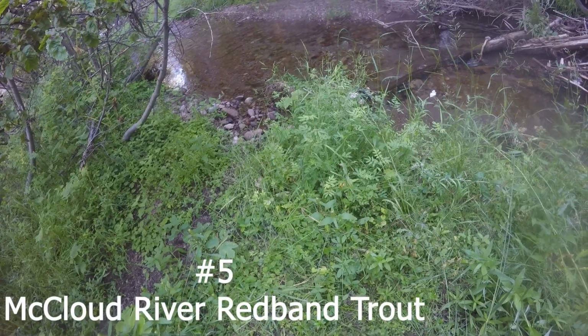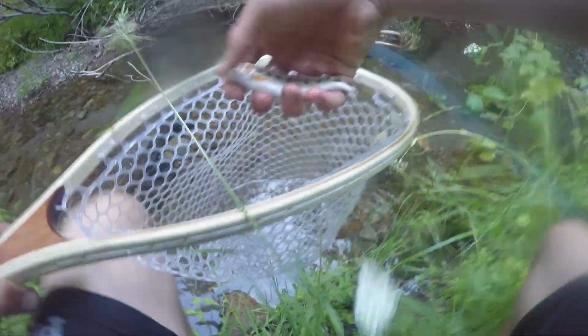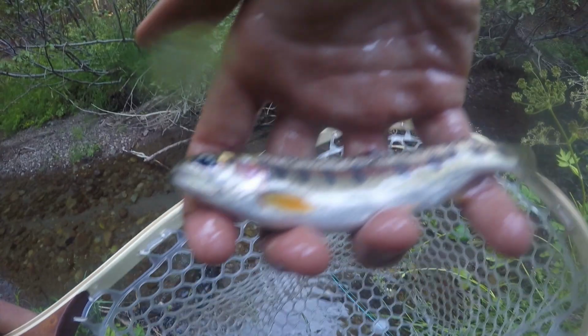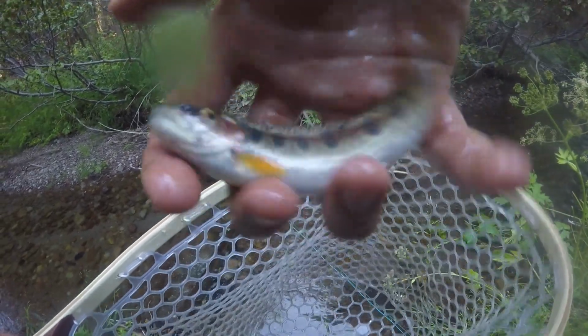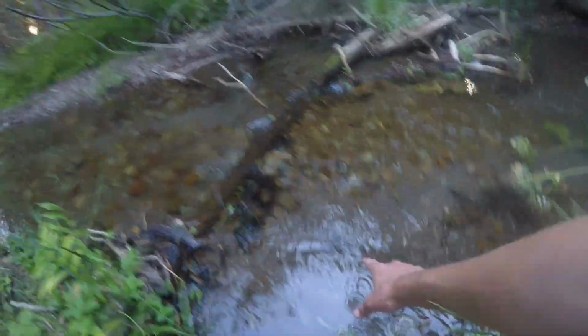Oh, now he's not gonna come up. Got him, got him. Yes, let's go. Alrighty guys, here he is right here. Little red band. This is actually a decent little size red band. Oh yeah, look at him ready to go. There he is.